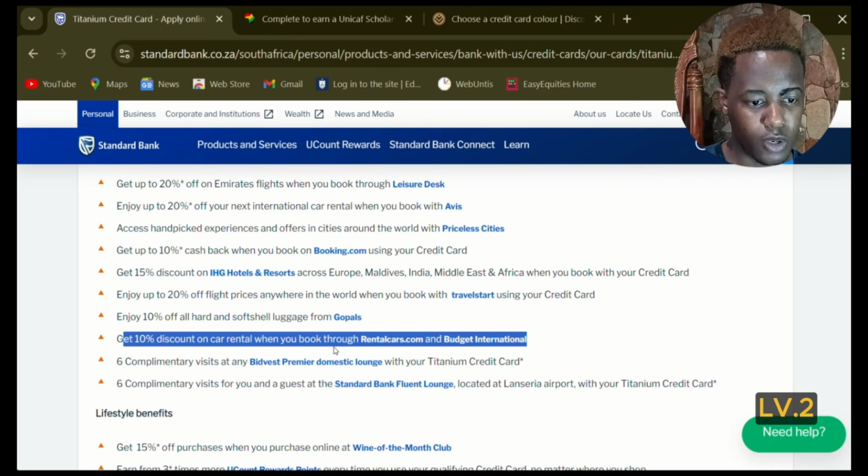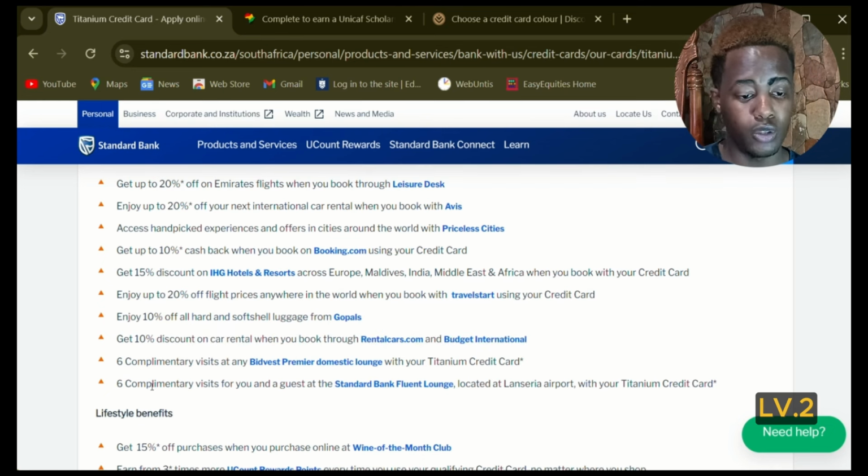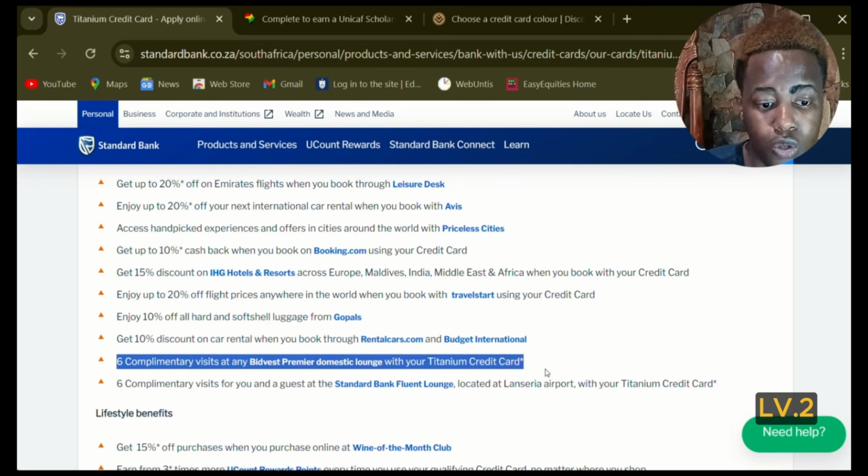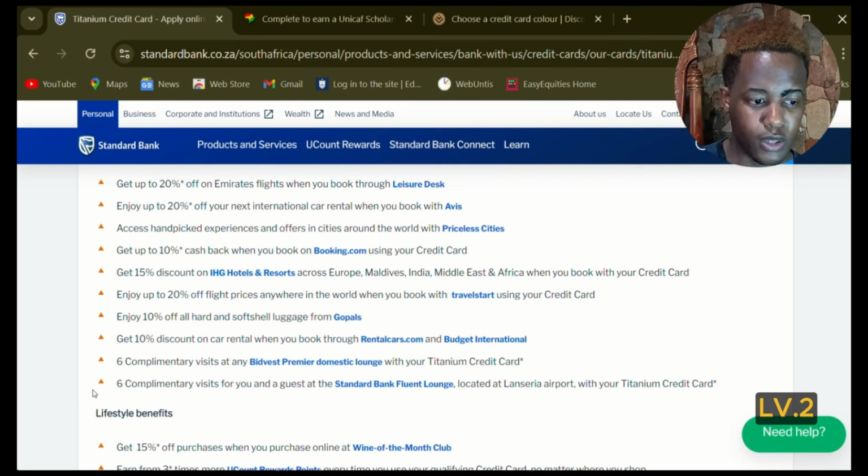10% back on car rental when you book through Rental Cars and Budget International. Could be useful when you travel a lot. 6 complimentary visits at their Bidvest Premier Lounge with your Titanium credit card. But yeah, you get those 6 complimentary visits, which is now starting to step up away from the Gold credit card. It's starting to show itself as a travel card.